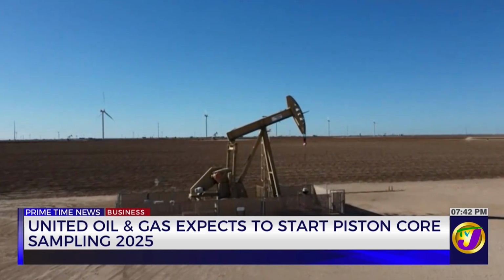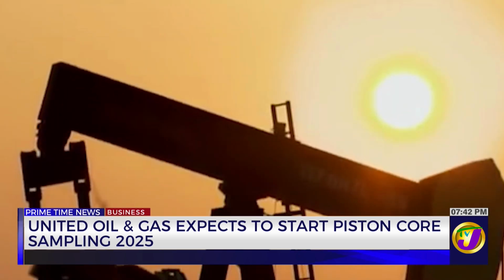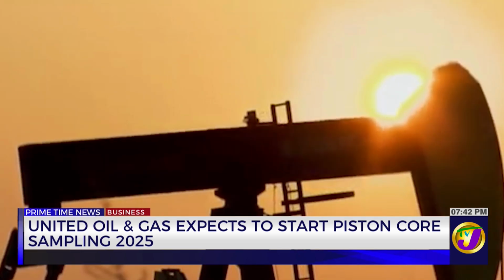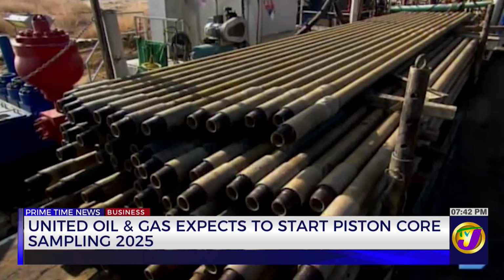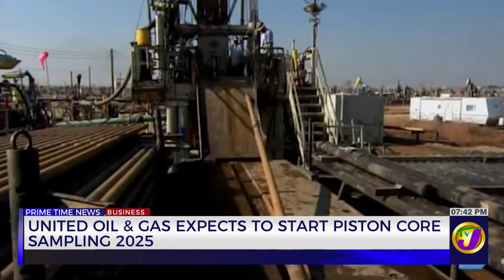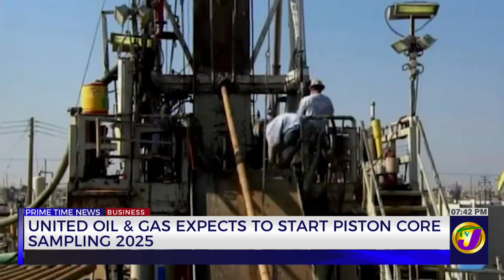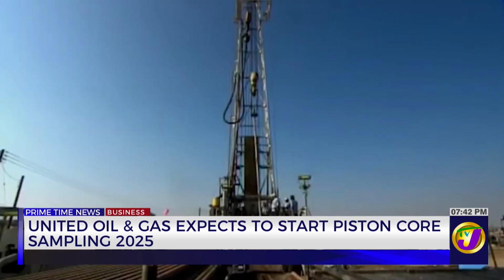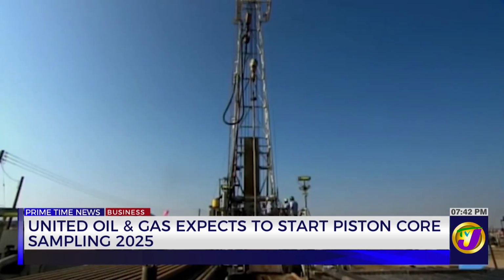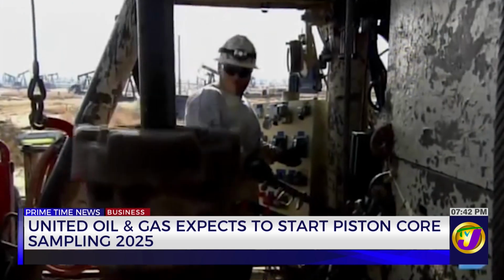In one of its recent updates to stakeholders, the UK-based firm United Oil and Gas says the planning and permitting processes for the piston core sampling in Jamaican waters is advancing. The company says permits are expected in early 2025. Once those are granted, an analysis will be done of the sediments recovered to give a clearer picture of their composition and to verify the presence of hydrocarbons, which are primary components of oil and natural gas.